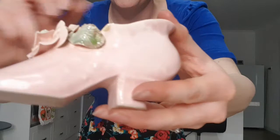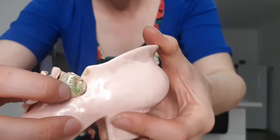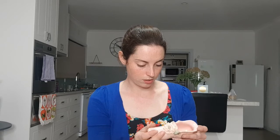Looks like somebody had an oops with the glaze. There's a mark just up here where the green has bled through. Also, I'm not sure whether you can see the color is quite vibrant here, but it's not here. I don't know whether it was intended that way, because it's the same on both sides, or if it's something that's happened to it. There are no marks on it, no sticker remnants that I can see anywhere.